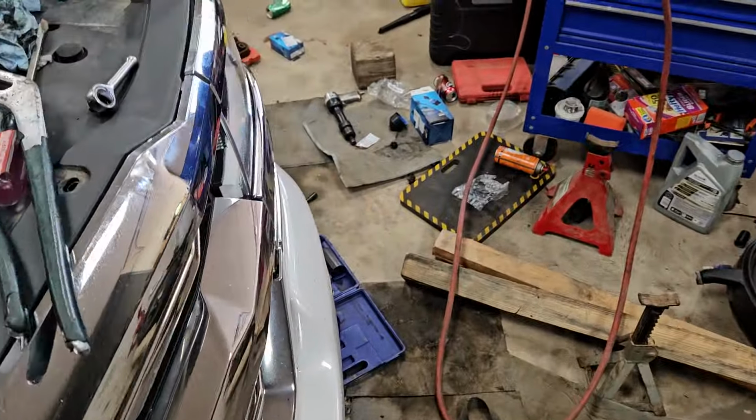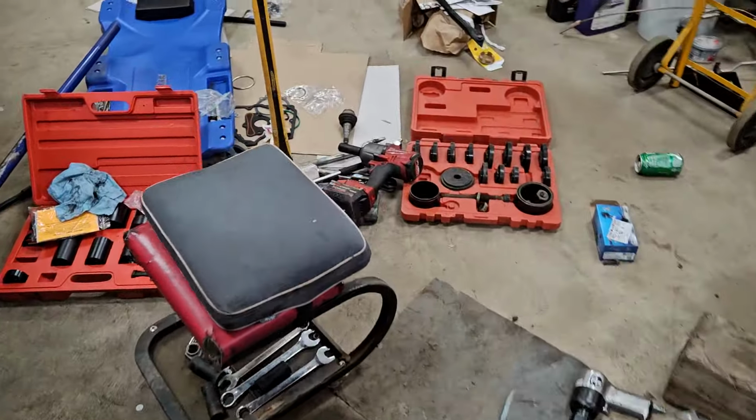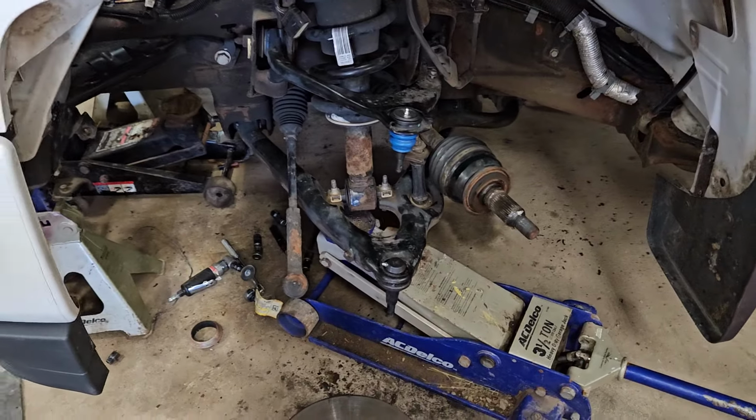So that was a fun time. Surprisingly didn't bleed all that bad, so that's good. But holy Hannah, just the fun time I'm having with this thing. I'm doing a little bit of everything.